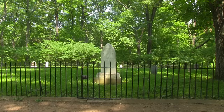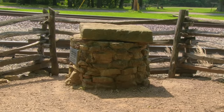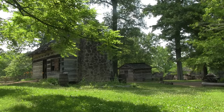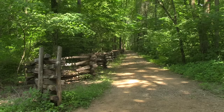If you have time to walk the grounds, you'll find the grave of Abraham's mother, what's thought to be the remains of their cabin encased in bronze, even the place where the Lincolns got their water. There's also a village that demonstrates pioneer life mid-April through September. If you hike the trails, you could spend an entire day here, and it would be time very well spent.